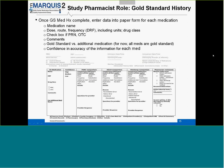Now, each row, as you would think of it, is one medication. You will likely have several pieces of paper for each patient because each row is just one medication. If you have 5 medications, then you'll have 5 rows of comparison, because we separate them out like that and follow them throughout the progression of the hospitalization. On the right-hand side, there'll be questions and pharmacist comments, which we'll also go over in the next webinar.